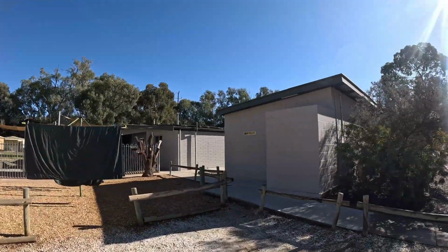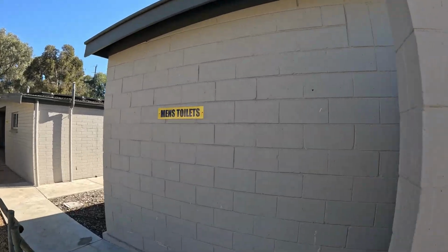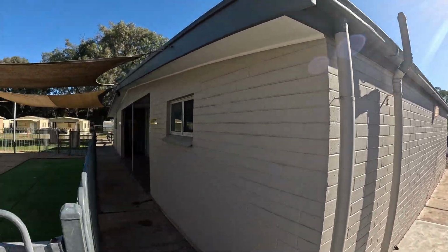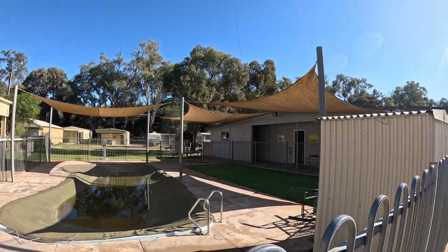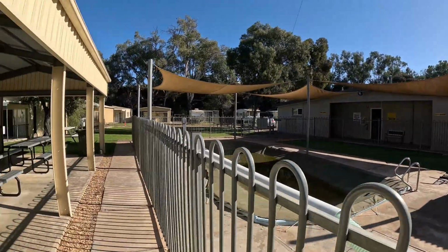And down the middle of the park you have your facilities, your toilets, your showers, your dump point, all your washing stuff. Really big. Have a look at that. Huge men's and female toilet block and massive separate showers. As normal, I don't go into these things. They haven't got a swimming pool for summer, but obviously too cold now, so that's not in operation.